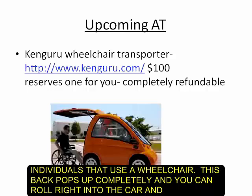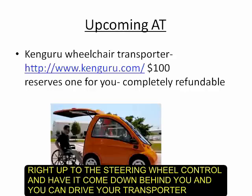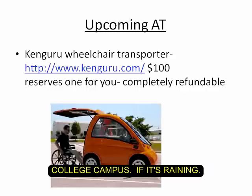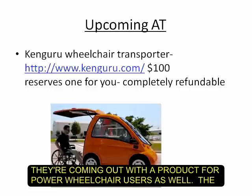The back of the car lifts up completely. You can roll right into the car, right up to the steering wheel controls, have it come down behind you, and you can drive your transporter around. This saves your arms. This is great for around the town. This is great for around a college campus if it's raining. I mean, just think of all of those times.